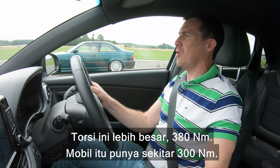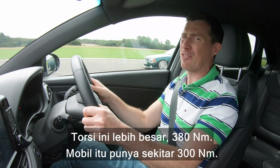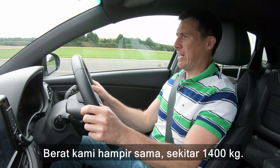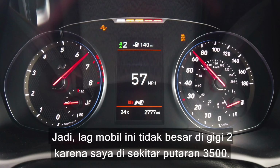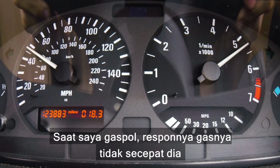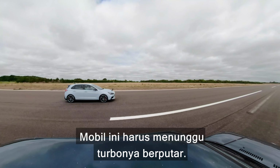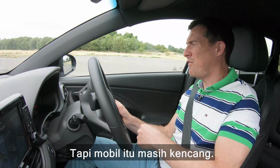I've got more torque. I've got 380 Newton meters. That's got about 300. We weigh about the same, around 1,400 kilos. So this didn't lag that much in second gear because I was around 3,500 RPM. So when I floored it, it wasn't quite as crisp as that one in terms of throttle response because that's naturally aspirated. This had to wait for the turbos to spool up, but when it did, it was game over really. That's still fast though.